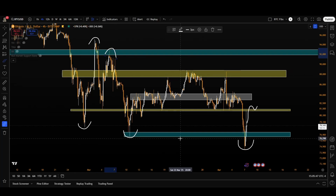outside of our beautiful little orange range that we've been trading in for about a month and a half now, that we've had many potential swing failure patterns out of and over. So that's pretty much all I'm looking at right now.